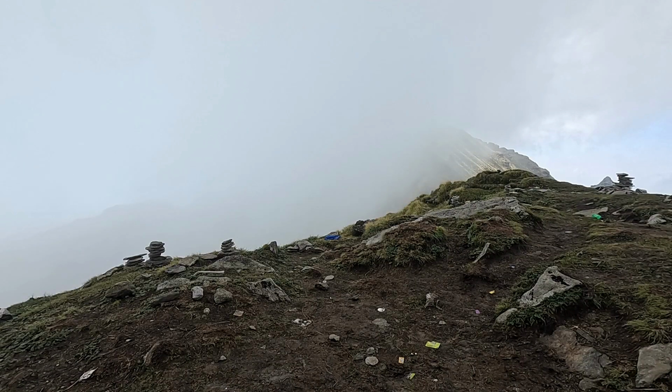Pitrudar also holds great spiritual significance. Devotees believe this place is connected to their ancestors, and many pilgrims build small stone structures here as offerings for the peace and salvation of their forefathers.